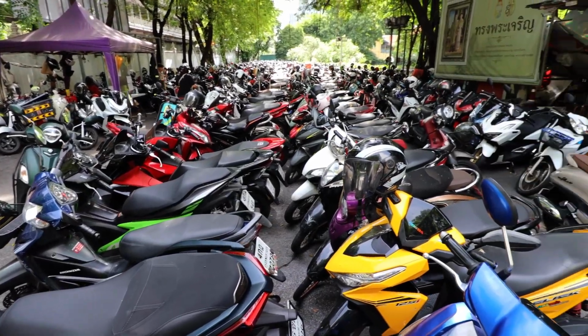This is something you will find in Thailand all over the place, especially in Bangkok, where you have these very tall skyscrapers, and hidden in the shadows of these skyscrapers you'll find temples like these or very historic buildings. Motorcycle parking. Imagine trying to find your motorcycle in there.